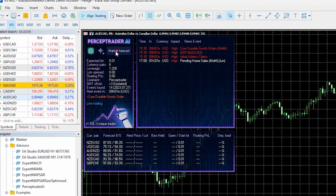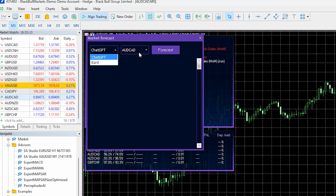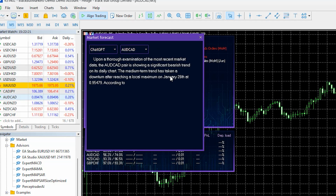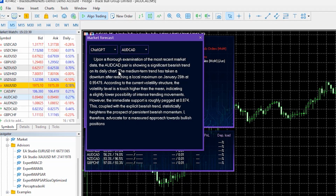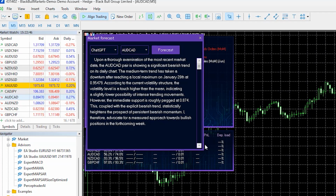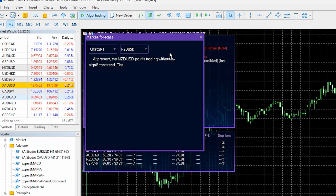If you go to market forecast, you can select ChatGPT or BARD. Let's say you want to use ChatGPT for AUD/CAD. I'll click on forecast and you'll see that it says, upon the examination of the most recent market data, the AUD/CAD pair is showing a significant bearish trend on its daily chart. And you can read through all of that whenever you are watching this video, or you can check it out for the New Zealand dollar and it will give you the forecast again.